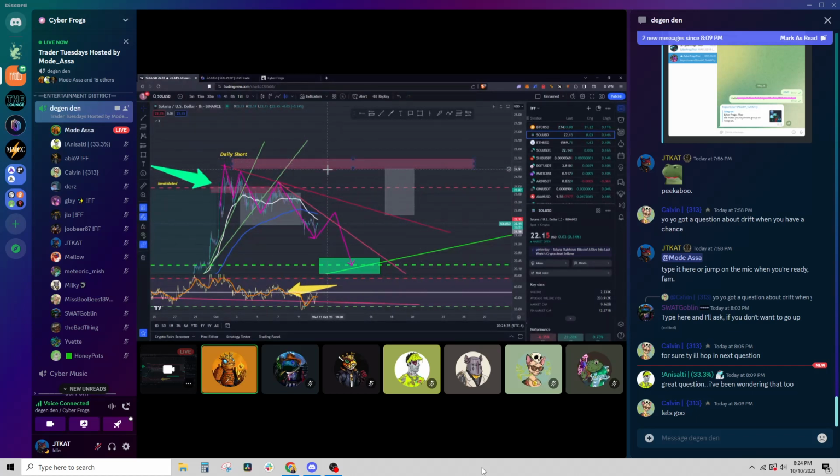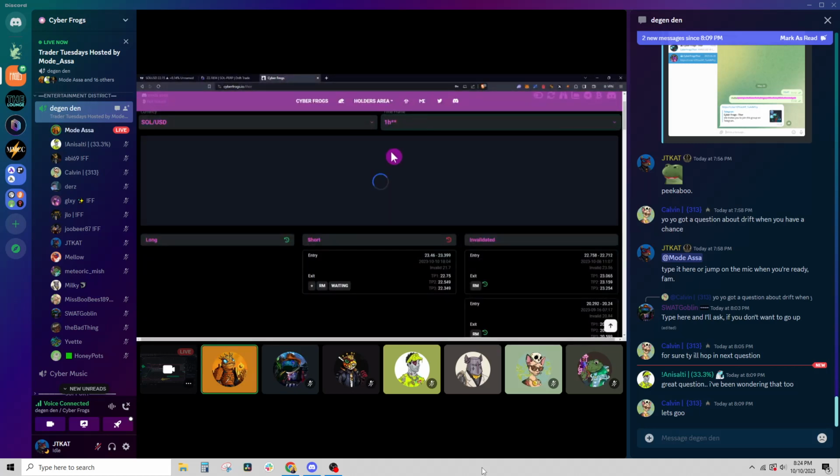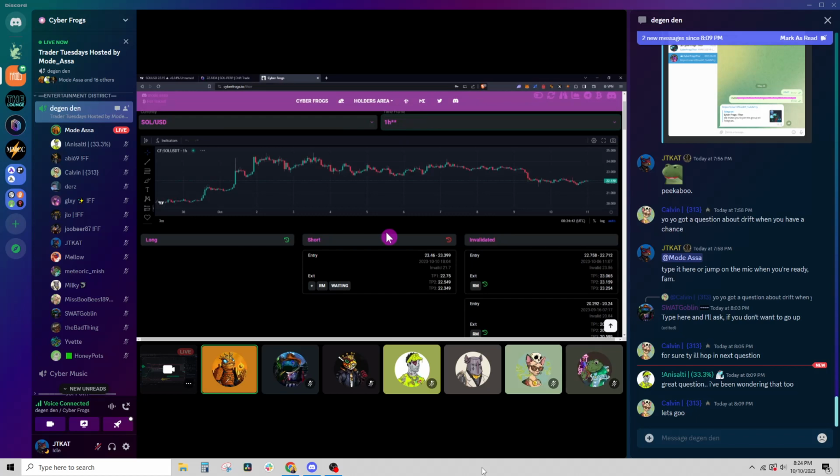So just like Thor had, there's the daily short, there's the take profit point. Now it had the 1 hour short. Let me go see what the parameters were on that real quick, and we'll draw it out. I don't leave the 1 hour calls on the Trader Tuesday just because they're a little more volatile, so we keep it to the 4 hour and daily. But 23.46, 23.39.